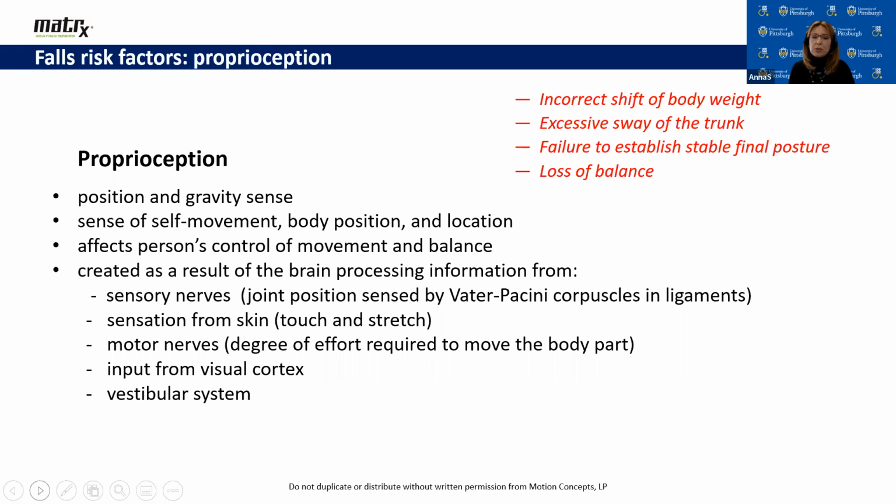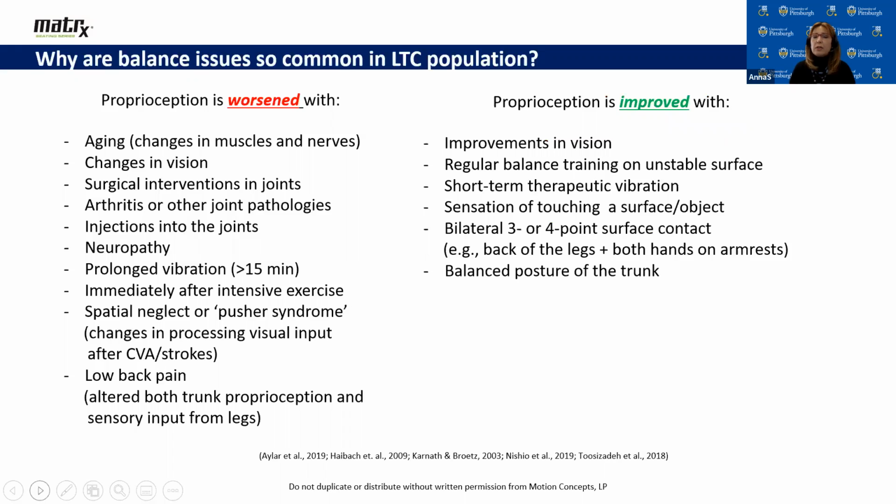And this proprioception is created as a result of some sensory input coming from multiple places. It comes from sensory nerves, particularly our Vater-Pacini corpuscles and ligaments, from the sensation from the skin, from motor nerves, from visual cortex and vestibular system. So if we start digging and trying to understand how we can improve proprioception, or what are the situations when proprioception is actually worsened, we will find these major factors.